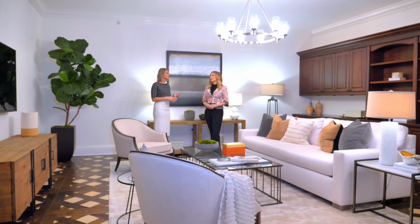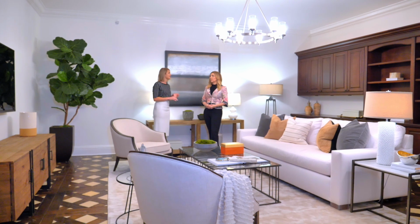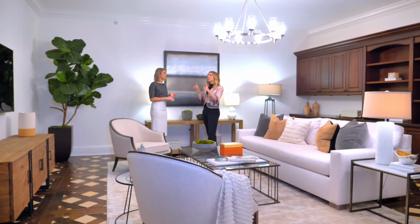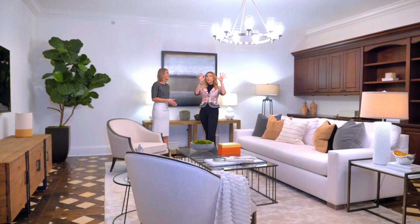It has some challenges. There are some really dark built-ins that we had to lighten up. There's no natural light in here. It's true, not a single window. So that's where the dungeon came from. Tell me, you did some kind of voodoo magic in here.